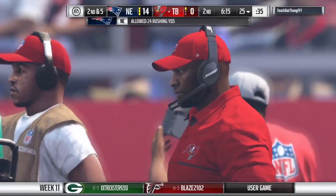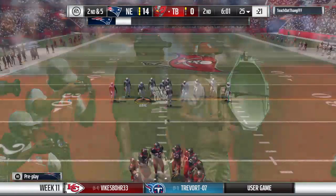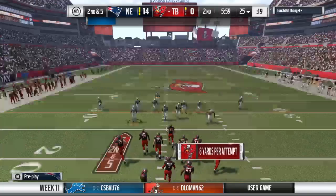How about the timing on that one, where they were in sync, weren't they? 3-step drop, ball's out of his hands, right to the tight end. Nice completion, just like they do it in practice.